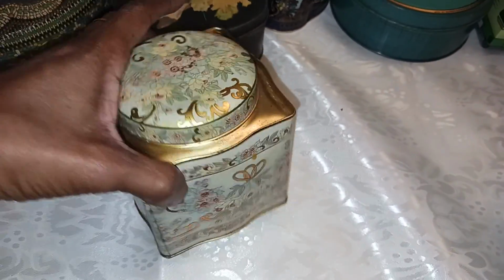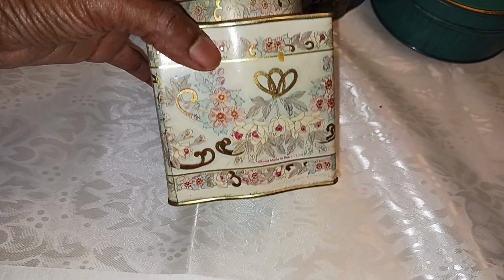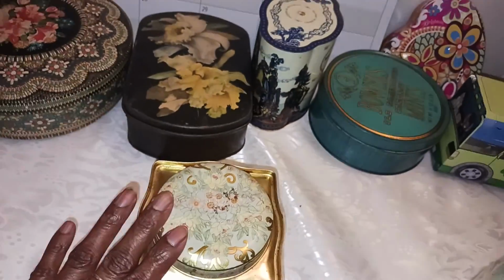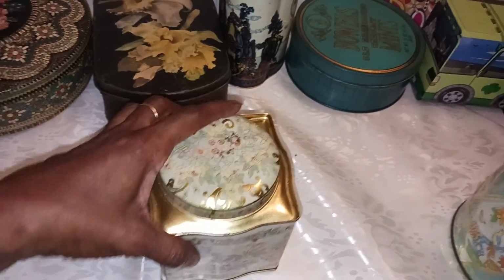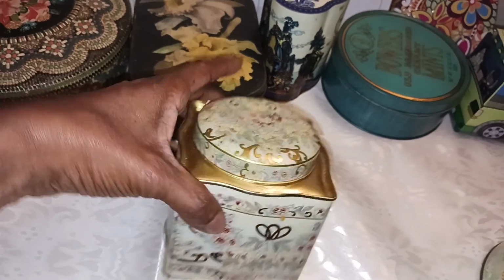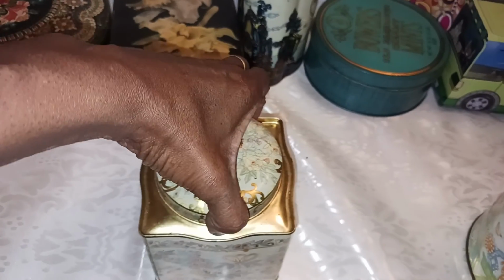It's such a pastel color, but not frilly, if you know what I mean. It's really cute. It will go with a lot of decor in, again, a powder room, on a bedside table, or anything like that. And you can put whatever you want in it.